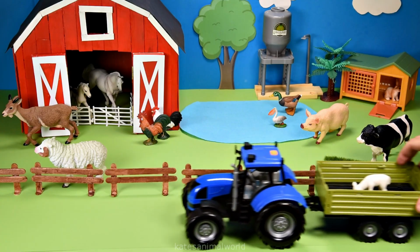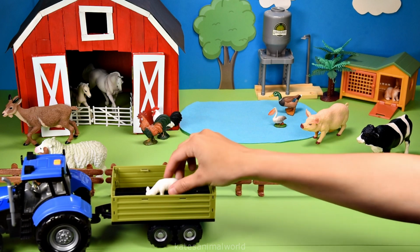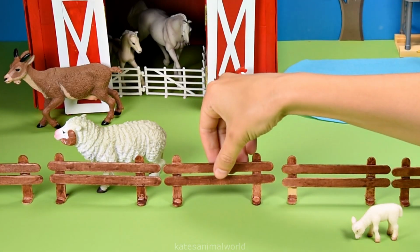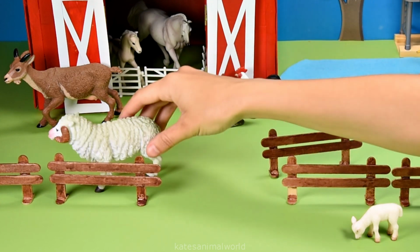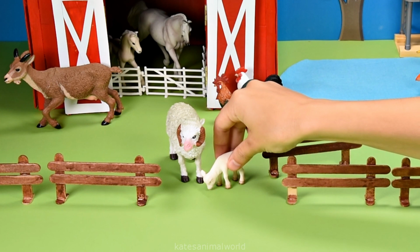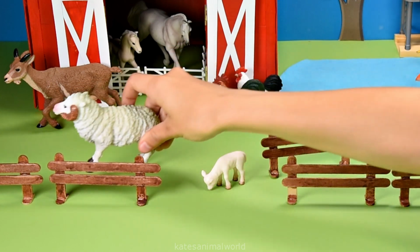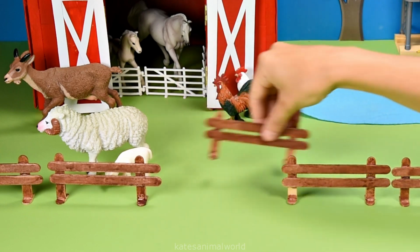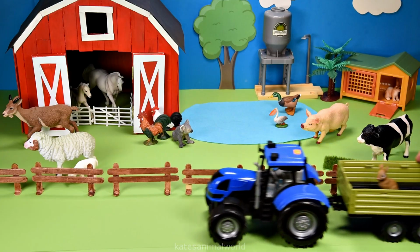Oh, the tractor's here. Who's that in the back? It's a baby sheep. A baby sheep is also known as a lamb. Oh, it looks like Dad wants to see the baby. Hi, Dad. Okay, let's pop them here next to the fence. Don't forget to close the gate.